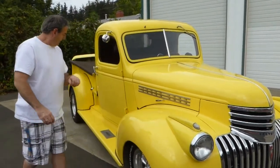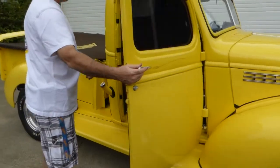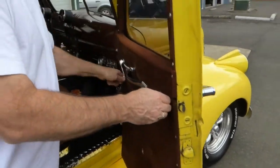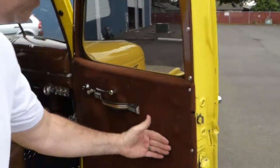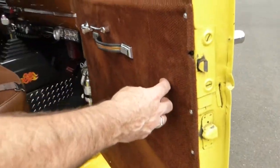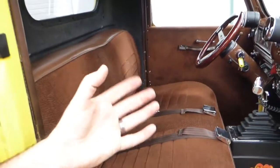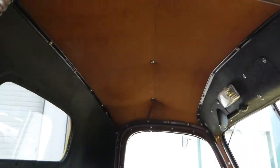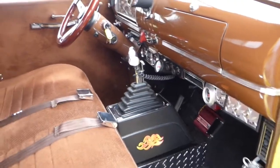But let's just continue down the truck here. Let me take you inside the interior on this side, just to show you. Finished off, you've got tinted glass first of all, and of course the windows roll up and down nice. No issues there. You've got nice velour here, and this vinyl and velour. The seat's very comfortable. These cabs in the early 40s and late 30s weren't as big as today's trucks or even trucks of the 50s and consequently the 60s, but this one actually is very comfortable to drive. I'm 5'11" myself, and I fit in here pretty well.